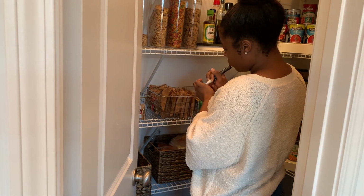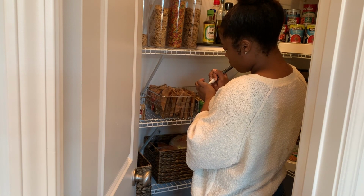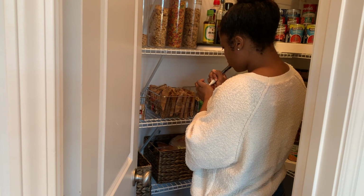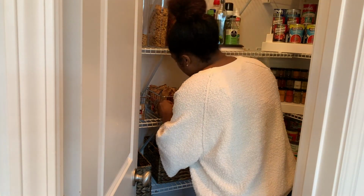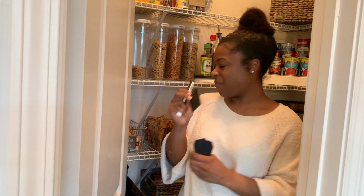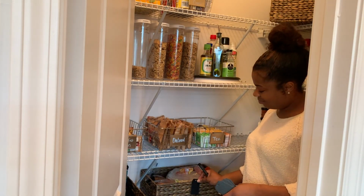As you can see, I'm labeling Gigi's basket with oatmeal using the bin clips from the Container Store, which the cool thing about these is they're erasable so you can change them at any time. And then I'm going to use some chalk labels for the baskets.